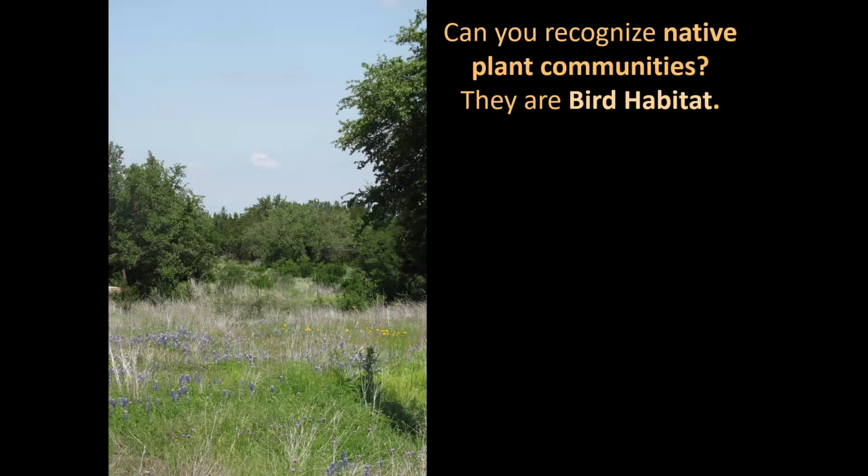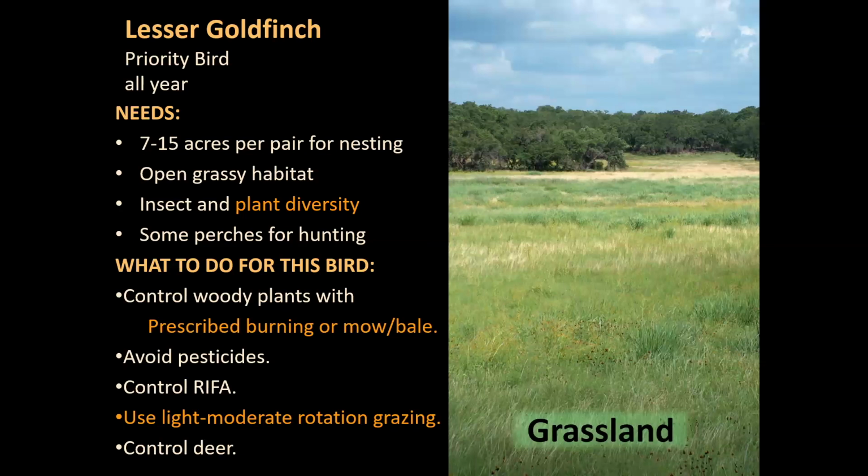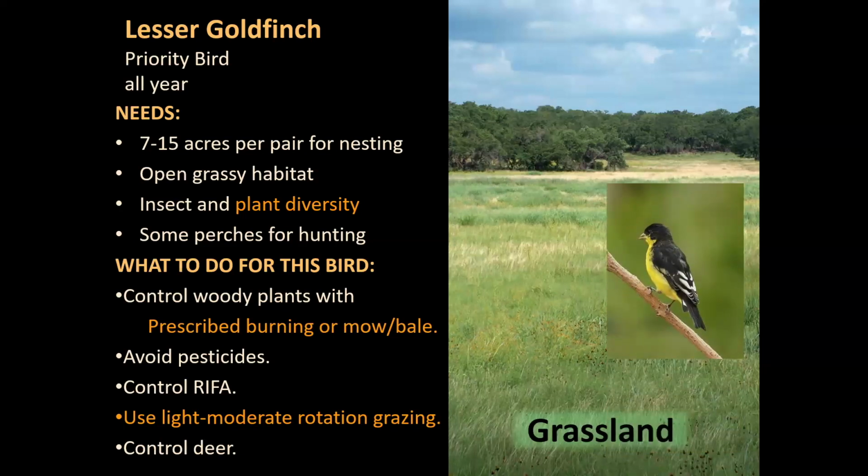So can you recognize native plant communities? These are bird habitat. Basically, that's where they get the things that they need: food, water, shelter, and space. And to start, Jan mentioned that we were going to look at a couple different habitat types.